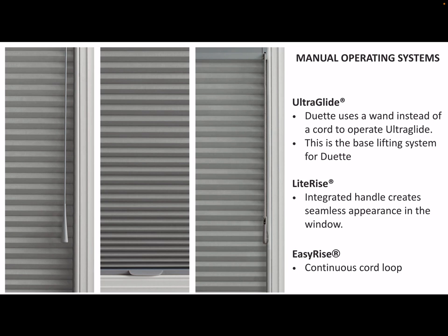Now, if they want Ultra Glide, then that's when we start charging for the upgrade of Ultra Glide or PowerView, okay? So if price is an issue and they really love the fabric, then maybe we push them through a manual option so we don't have to charge them to upgrade the lifting system, okay? So you have the Easy Rise, and then you have the Ultra Glide that is at no charge, and you guys have Light Rise, Duet or Plus? I think you have both, right?